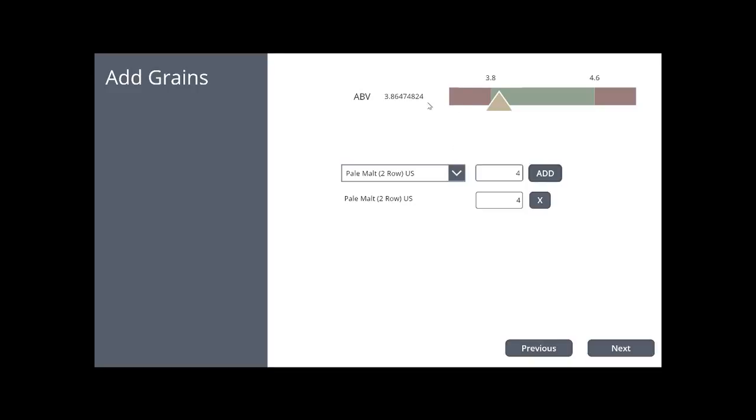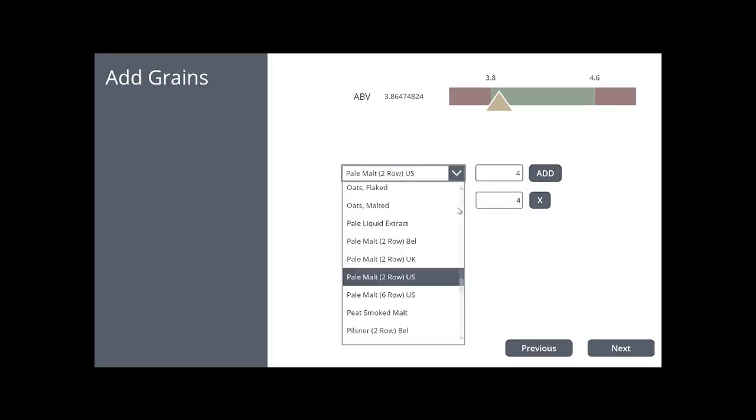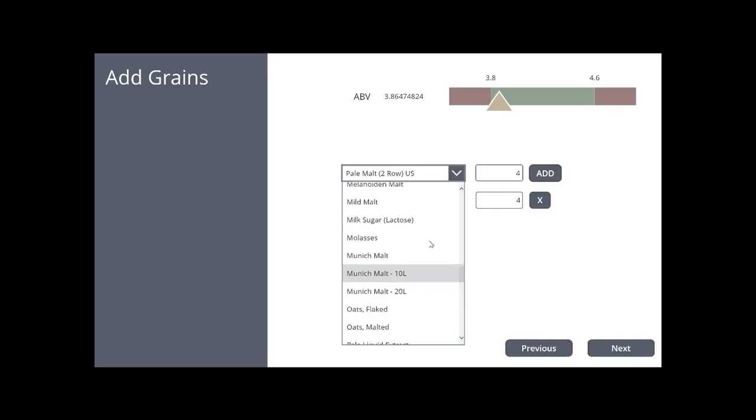And what it's telling us here is that our target ABV, our target alcohol percentage for this beer, is between 3.8 and 4.6, based on the style we picked on the previous page.